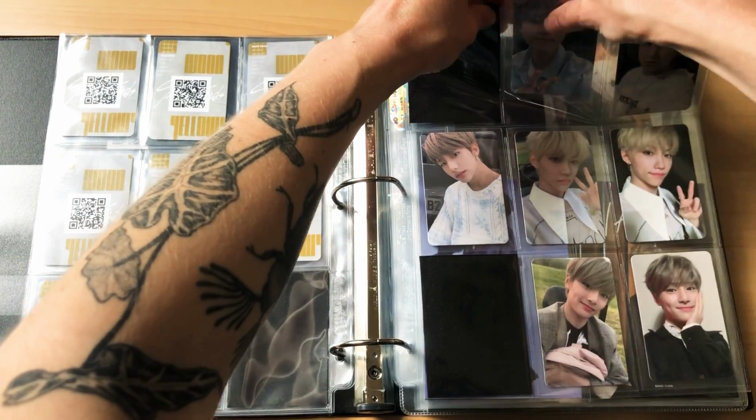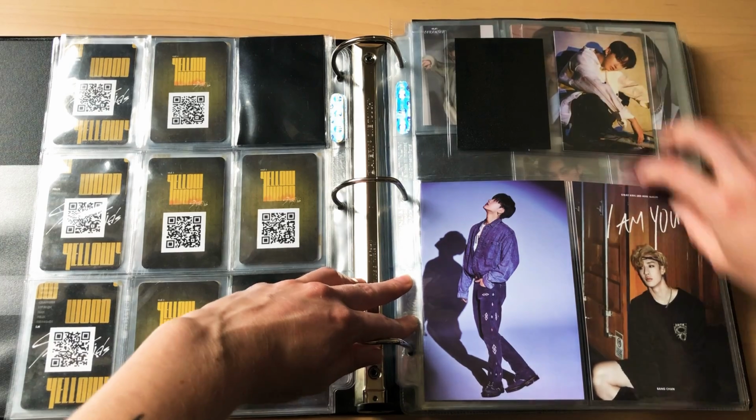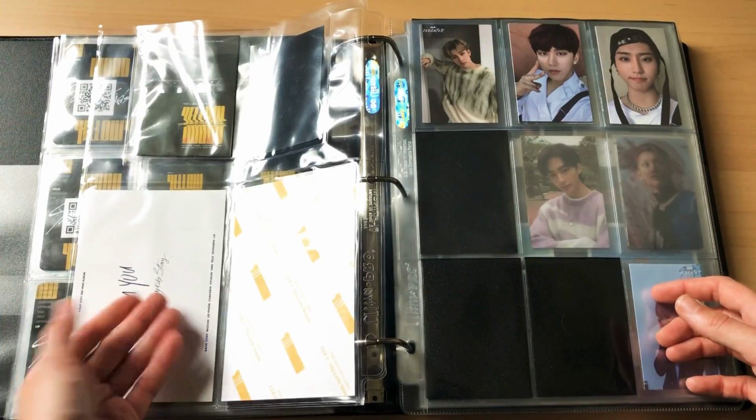It's one of my favorite Bangchan cards, actually. He looks so golden in it. I'll be happy when I have it. And then I do have just some of Changbin's Yellowwood items, and then this I just put here because I had an extra, and I thought it was cuter than a filler.